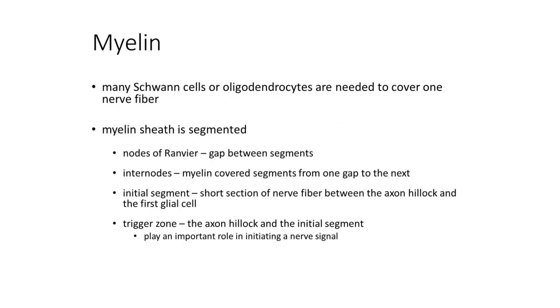Many Schwann cells or oligodendrocytes are needed to cover one nerve fiber. The myelin sheath is segmented. There are gaps between these segments, and they are called nodes of Ranvier. There are also internodes, and these are the myelin-covered segments from one gap to the next.